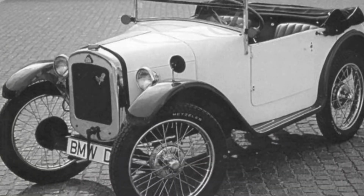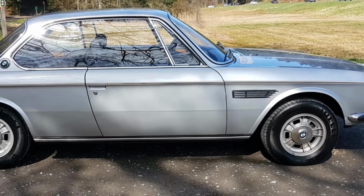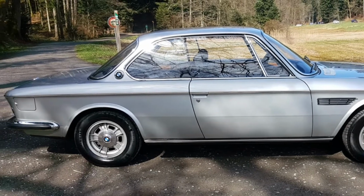In 1923, BMW began to produce motorcycles. In 1928, BMW built its first car, the Dixie 315, which was in fact a license-built Austin 7. 10 years later, in 1933, BMW released its first straight-six engine in the BMW 3.0. And now you might think that we are getting somewhere. But then World War II started and BMW was making aircraft engines again.